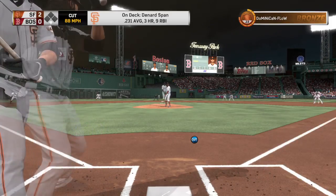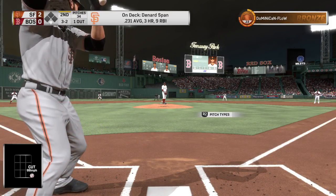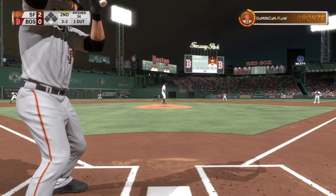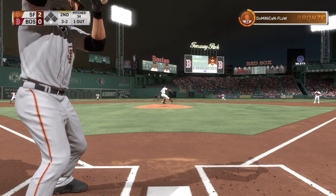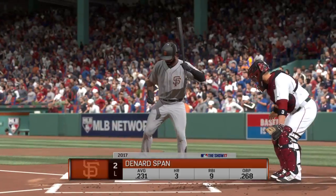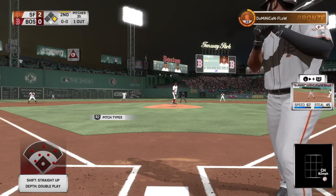Now Price misses here on 2-2, and he runs it full. 3 balls and 2 strikes. On deck, there you see Denard Span. He'll hit next. And he misses here for ball 4. Already 2 walks surrendered in his first couple of innings of work.